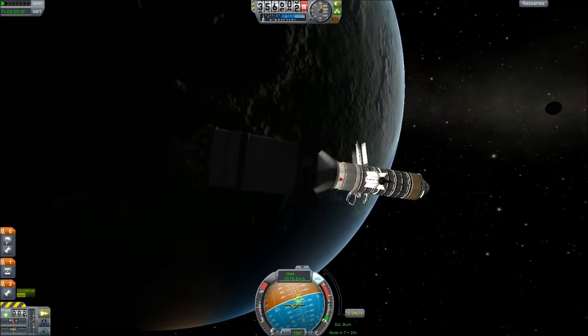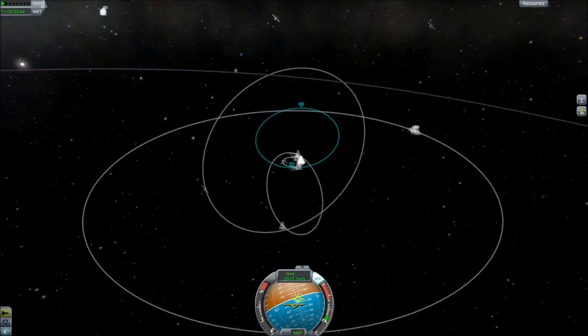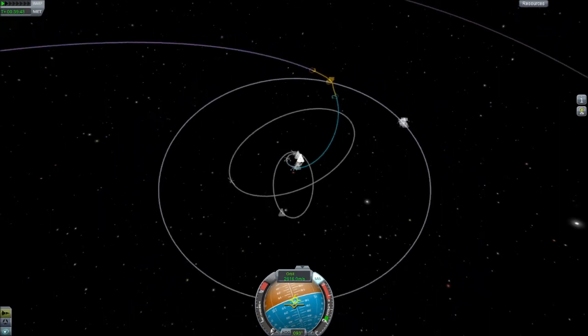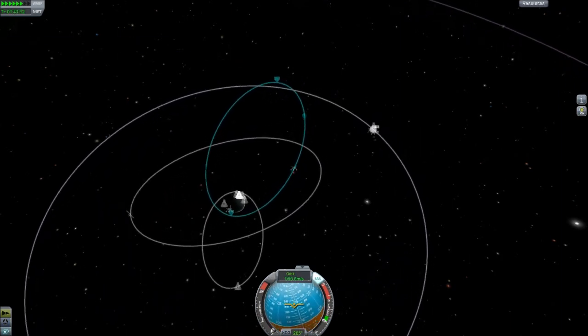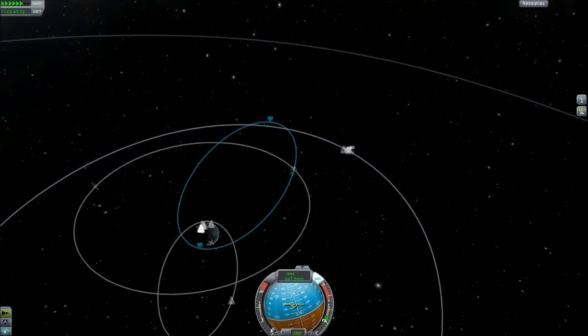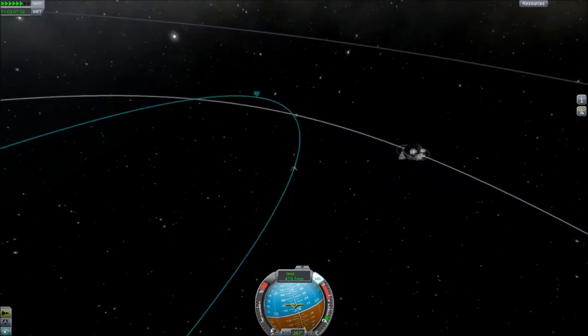Oh, maneuver pretty much done now. I'm not going to shave those last 3 meters per second off of it. Okay. Heisenberg encounter. Let's just try and fast forward into it. Oh, come on. Is it just me, or does the physics engine do this more than it used to? I feel like it used to be a bit more stable in terms of when things would and would not happen.